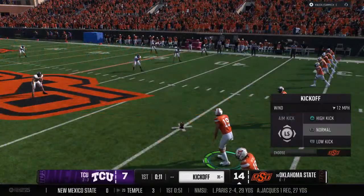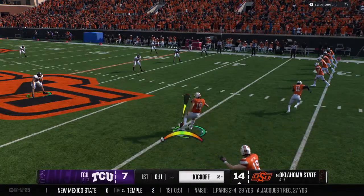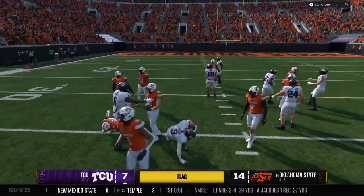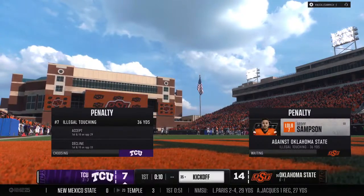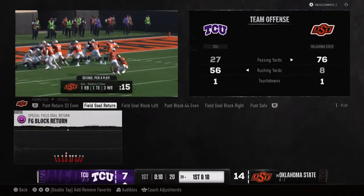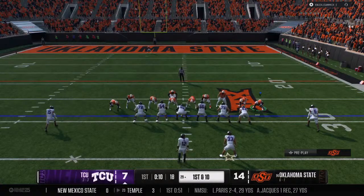They already have the lead, and they're trying to build it here in the first quarter with an onside kick. And a few anxious moments, but the hands team is able to fall on it. He's brought down, but there's a flag on the field. Let's see which way that's going to go. So the decision has been made, and the coach will take the penalty. Offense set on 1st down.